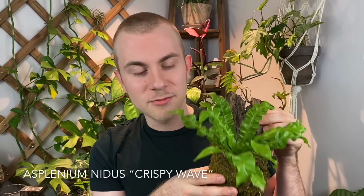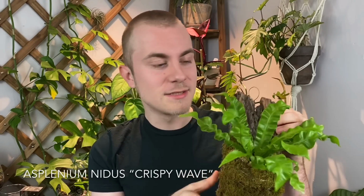So I'm a little bit particular, as I said, about the types of ferns that I sell in the store where I work. Some of the ferns that I find grow really well for me are bird's nest ferns. This one right here is an Asplenium nidus crispy wave, or a crispy wave fern is what they refer to it as. And this is a type of bird's nest fern. The genus Asplenium are bird's nest ferns, and these are rather low maintenance in my experience.